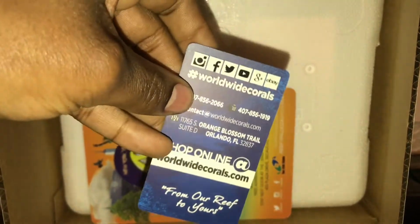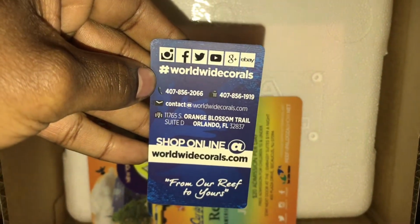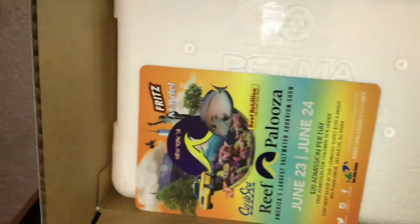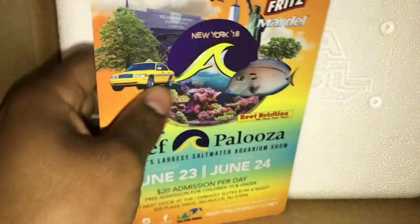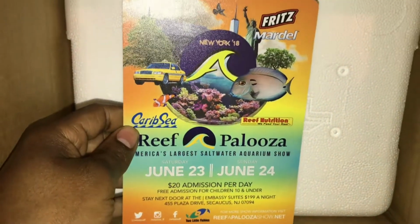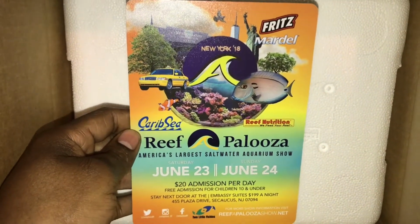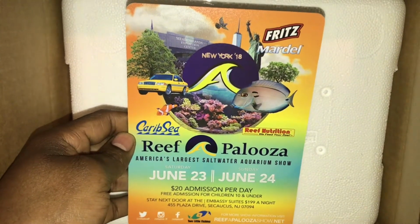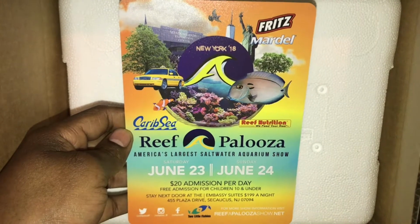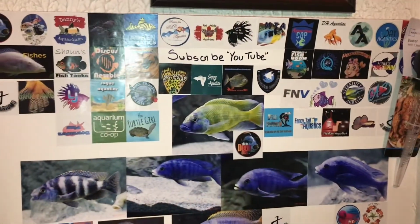For those of you who've been following me, you know I have another tank build. I switched the lights back to the stock lights on this tank and put my prime on the lagoon. That's just something else. But now that I have this card, I can go ahead and request these days off. I hope to see any freshwater or saltwater hobbyists there in New York. It's about 2 hours from me, so I will be there if I get these dates approved. It's $20 to enter per day.